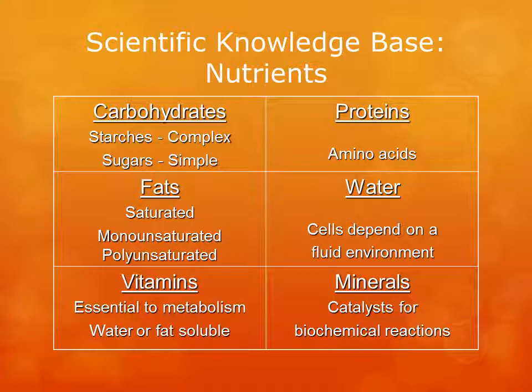Vitamins are very important, and there are two main types of vitamins. We have the fat-soluble and the water-soluble. Fat-soluble vitamins are A, D, E, and K. The water-soluble vitamins are C and all of the B's. And then minerals, which are inorganic substances that are essential for normal metabolism.